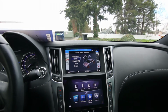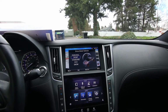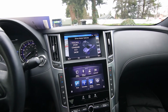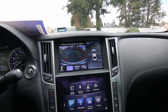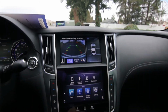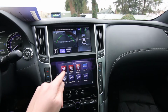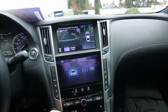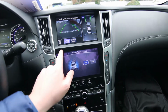We have a drive mode selector that will make changes to the transmission shift points, throttle sensitivity, traction, and stability control settings. You have snow, eco, standard, sport, and personal. You'll notice that the Q60 has two screens. The top screen is for navigation and parking camera. We have our 360-degree around view monitor. The bottom screen is a tablet-like interface for vehicle settings and apps. You can also access the drive mode selector here. You can personalize it a little bit more. Active traction control will brake individual wheels to help the vehicle rotate a little bit better through the corners. You can shut that system on or off.